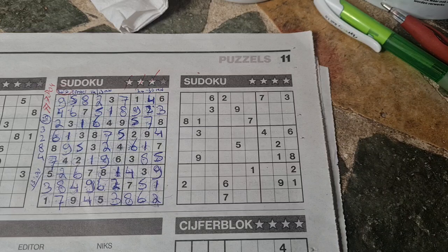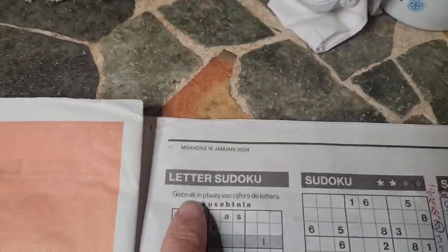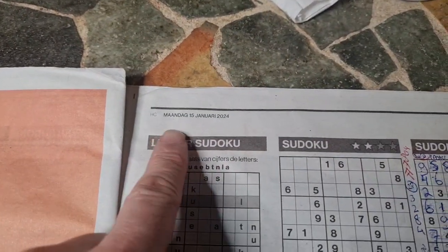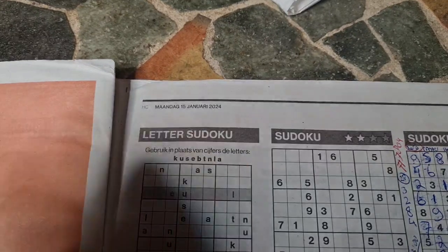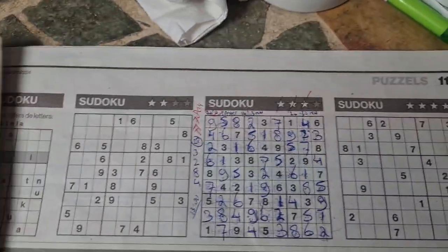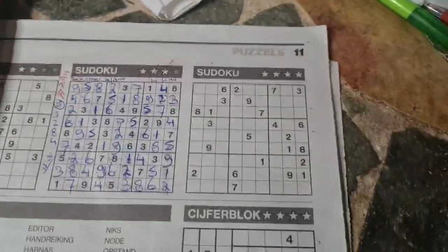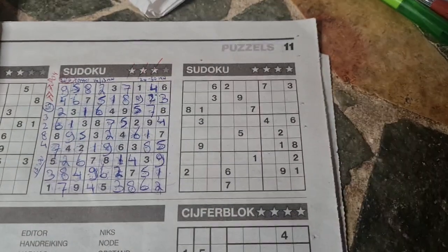The second puzzle in this additional section of today's newspaper, Blue Monday, January the 15th, 2024. And I've already solved one puzzle, the Three Stars Sudoku. Three puzzles are left, the binary, the Jigsaw Sudoku, and this one you are interested in, the Four Stars Sudoku.